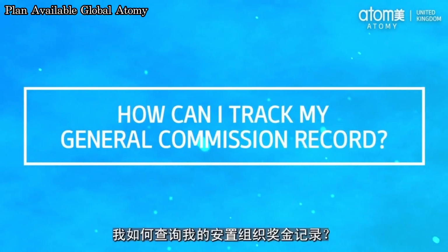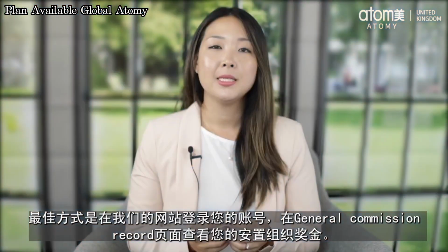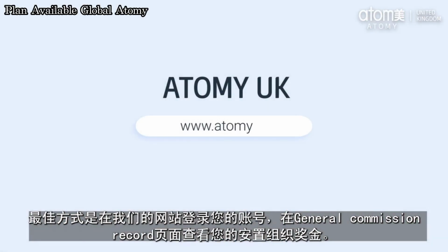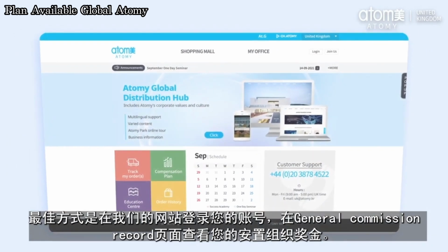How can I track my general commission record? The best place to check the commission you're entitled to is the General Commission Record page by logging in your account on our website.